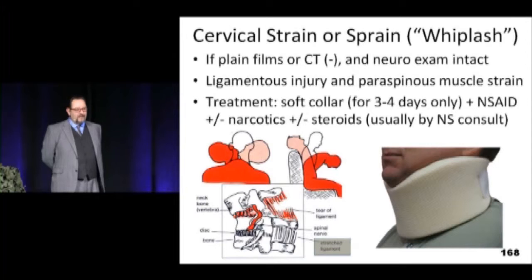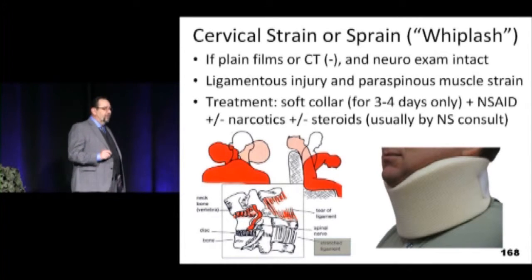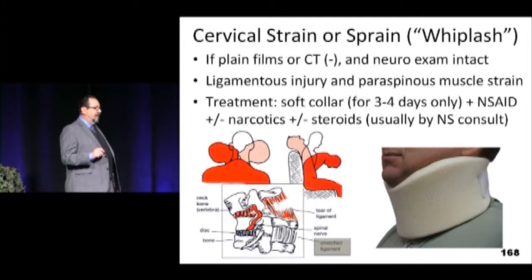They can get NSAIDs, they might need a narcotic. Usually we don't give steroids, but I'll tell you the neurosurgeons, when they see people with persistent pain, almost always do.